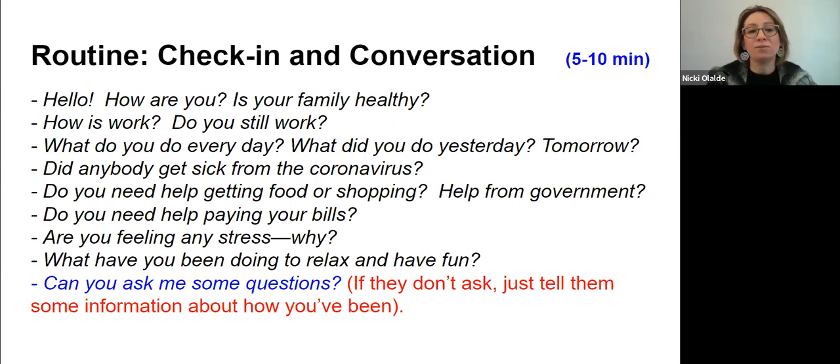So this is copied directly from a lesson plan that we post in the Google Drive for our volunteers. It's a starting point. It's not the same questions we ask all the time, but it gave the volunteers an opportunity to gauge where their learner is at, if they needed help with something, if they were having any issues that my coworker and I needed to identify and provide some assistance with.